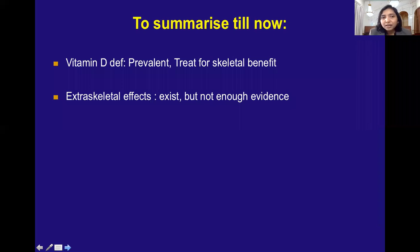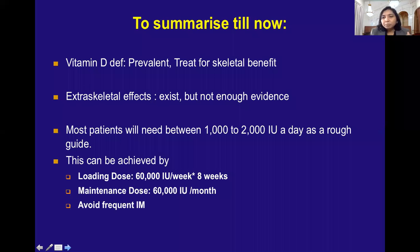To summarize till now, vitamin D deficiency is prevalent in India, and we usually treat it for skeletal benefit. Extraskeletal benefits do exist, but there is not enough evidence for the same. As a rough guideline, most patients should receive 1000 to 2000 IU per day. So how do you achieve this? If a patient comes to you with bony pains and muscle ache, and you suspect vitamin D deficiency.